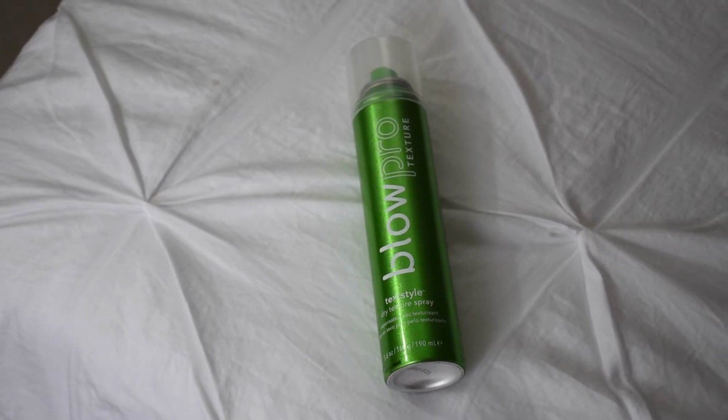Last hair care product is going to be the Blow Pro Texture Style Dry Texture Spray. As I just said, I love texturizing sprays, and I'm always on the hunt for something different and new that might be cheaper or just a great alternative to ones I already like. And I was impressed with this.